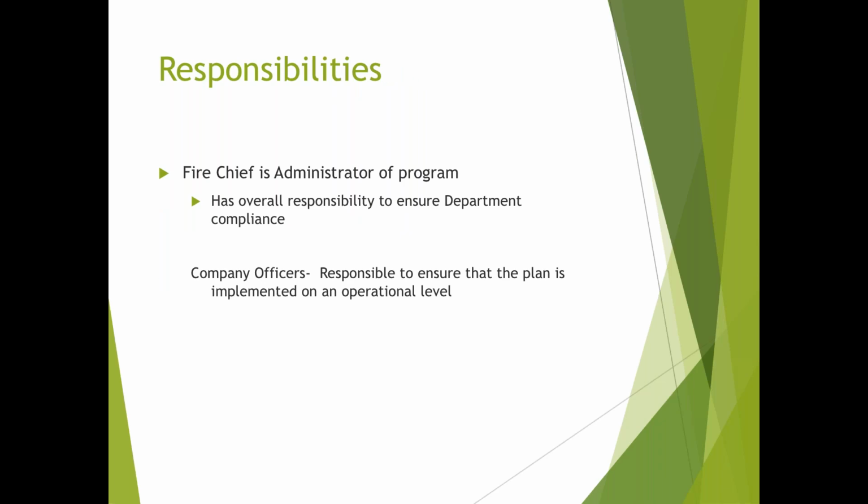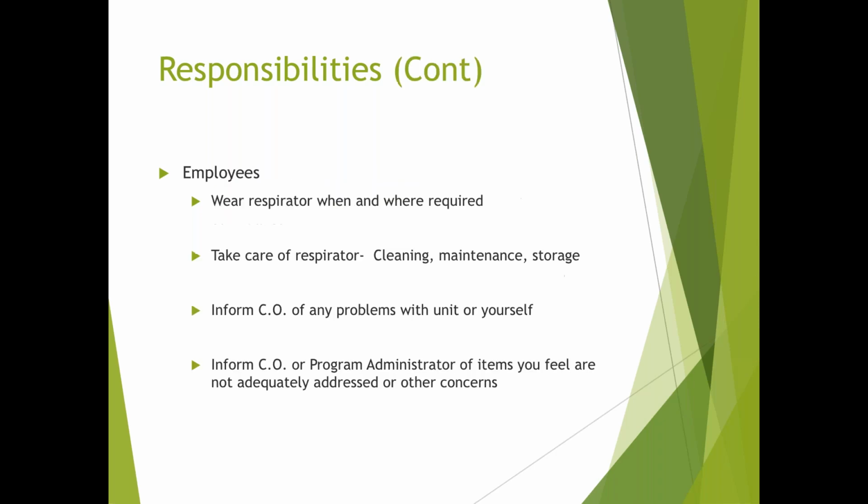The fire chief is the program administrator, and he has the overall responsibility to ensure department compliance, which is why we are here today. Company officers are responsible to ensure that the plan is implemented on an operational level, to make sure that we're wearing SCBAs and we're supposed to be wearing SCBAs. As far as employees go, you need to wear a respirator when and where required.